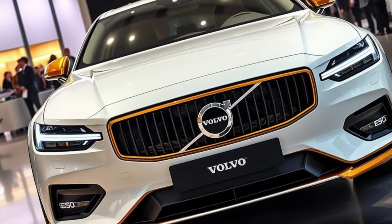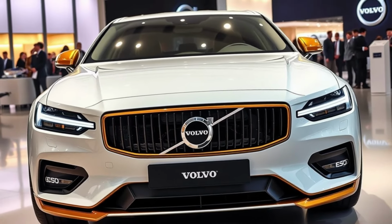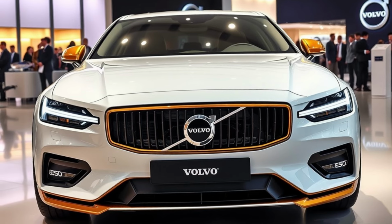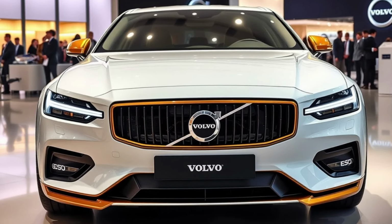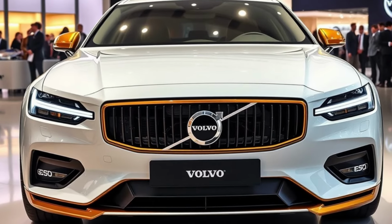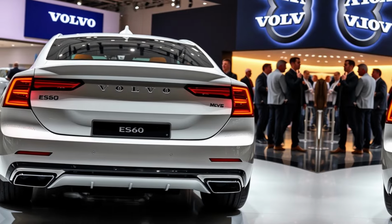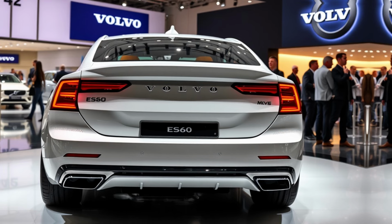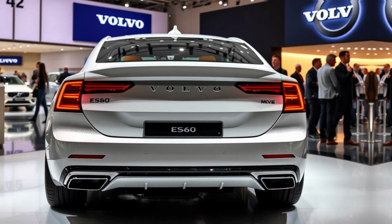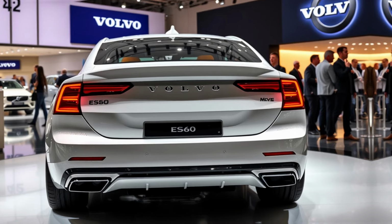First off, let's talk power. The ES60 is expected to pack a punch with two electric motors delivering a combined output of over 400 horsepower. That's more than enough to get your heart racing. And the best part? It's all powered by a 111 kWh battery that promises an impressive range of up to 600 kilometers on a single charge. That's right, this car isn't just about luxury, it's about taking you further without compromise.